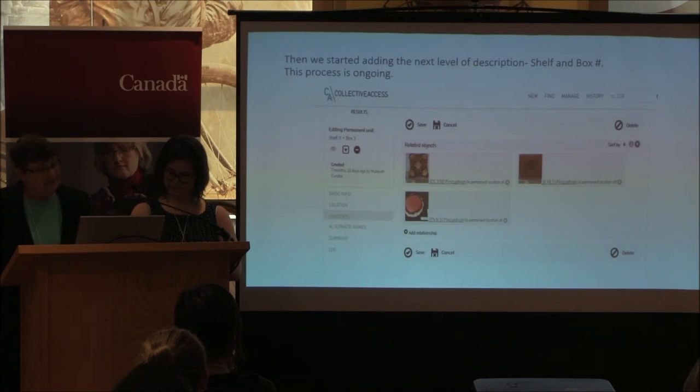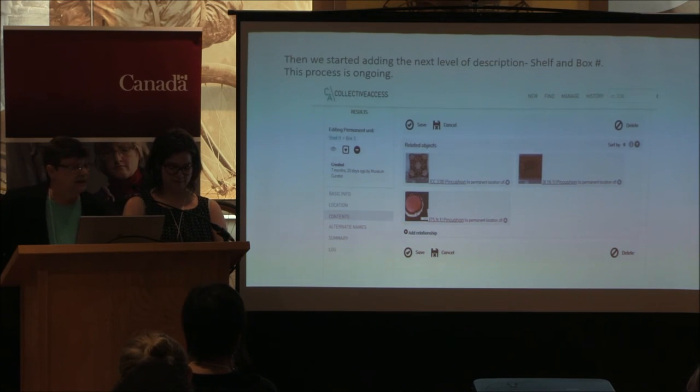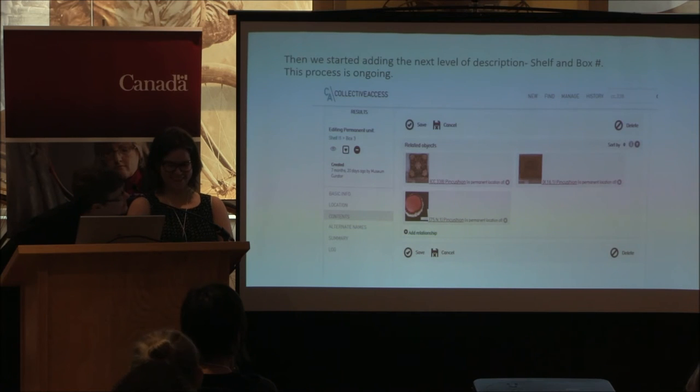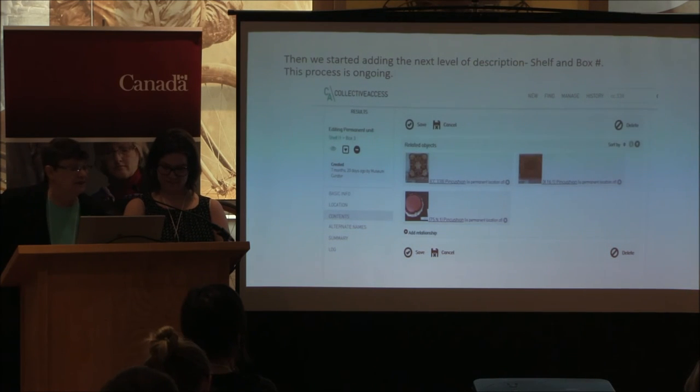We have started to add a next level of description for some items. In this case, we have shelf I, box three. So these items, we now know where they are. They're in textile room two, shelf I1, box three.